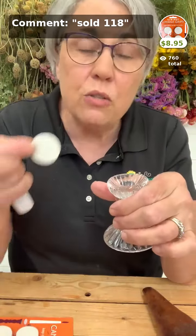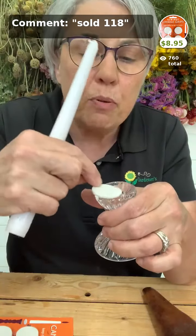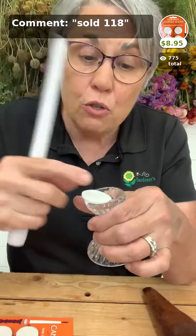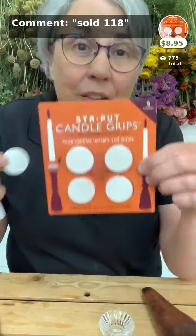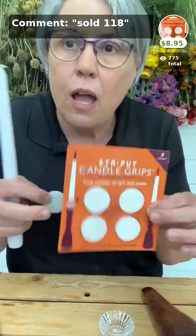Now, Susie Q says if you have a big candle that's much bigger than this, you just place several of these around the edge and then do it, and it'll do the same thing. So these are $8.95 for 8 of these, and they're reusable. You just keep these wherever your candles are. So this is a great one to have in your toolbox.